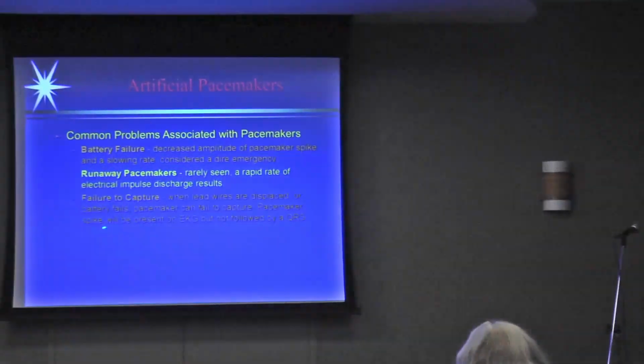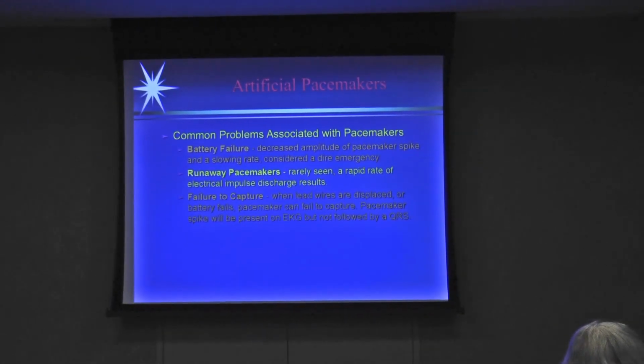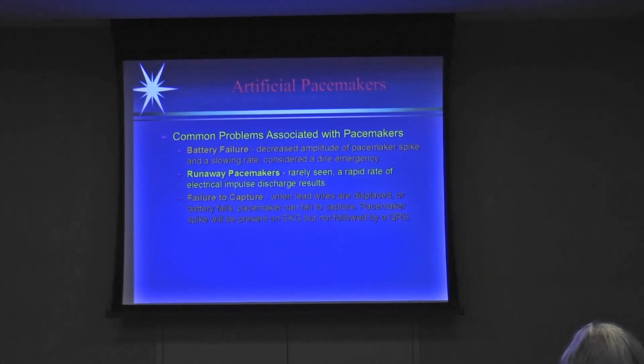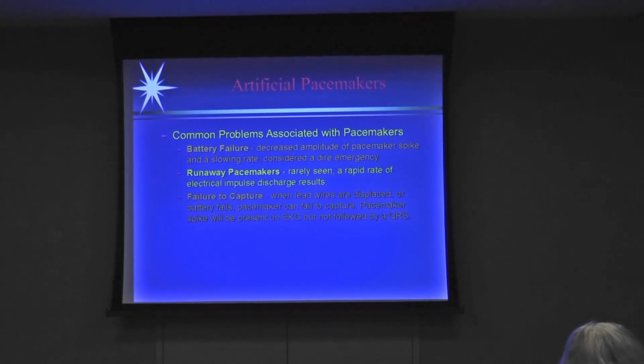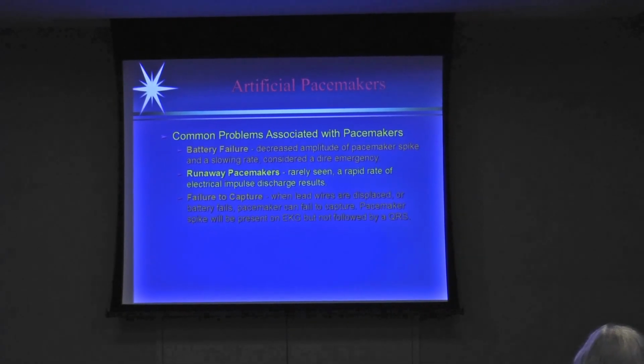Okay, so I would say battery failure is not an issue, but we've had somebody who's had some situations of battery failure. You know, the runaway pacemaker I've never seen. That would be where a pacemaker actually just overstimulates the heart. That I've never seen. They can dial in, by the way. They can dial into their cardiologist, who can check the settings and actually adjust the settings. So they can actually dial in, and there's actually a way of shutting the pacemaker off and turning the pacemaker on with a magnet in the hospital.